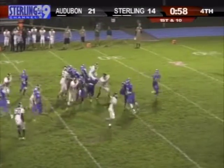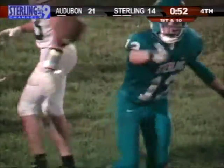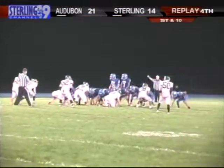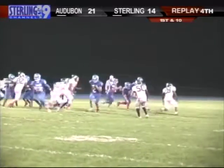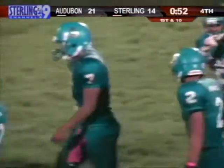1st and 10. Barrett back to pass, being pressured, hit as he throws, and it's complete across the 50 down to the 47-yard line to Jared Matchett. They'll move the chains. Well, time will stop with 52 seconds. Give yourself an opportunity there. C.J. Barrett under a lot of pressure, turning and really throwing a strike, and a good job by Matchett coming up with the catch and taking on a big hit.